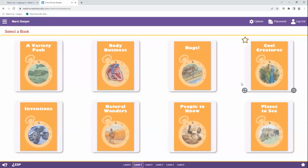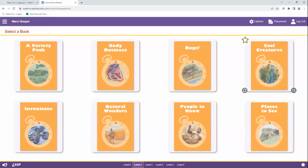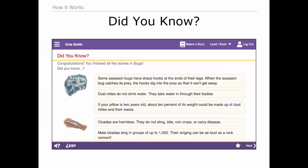Please select a book. And so now we're going to hop back into the PowerPoint now that you've seen a student work through a story. And we'll just close out with a few more pieces of information about 1 Minute Reader Live.